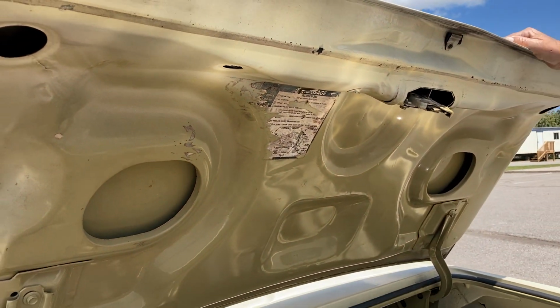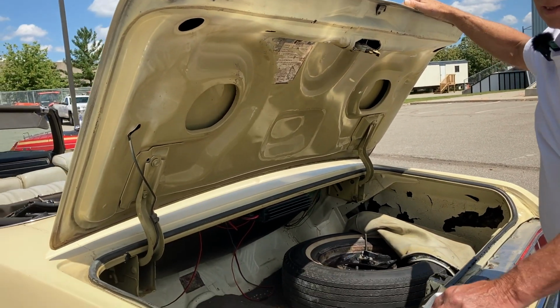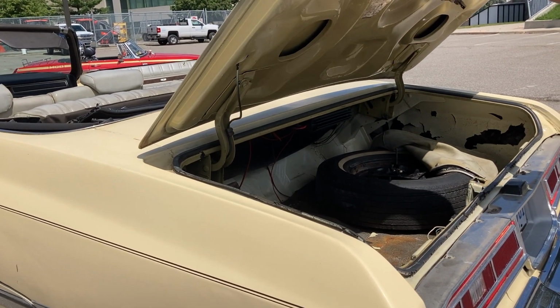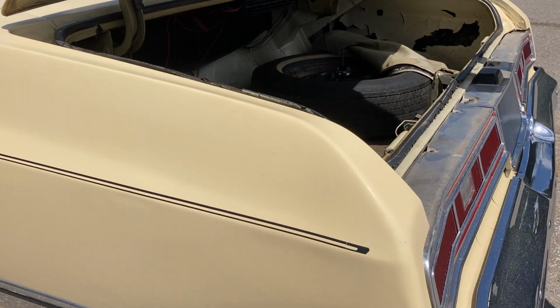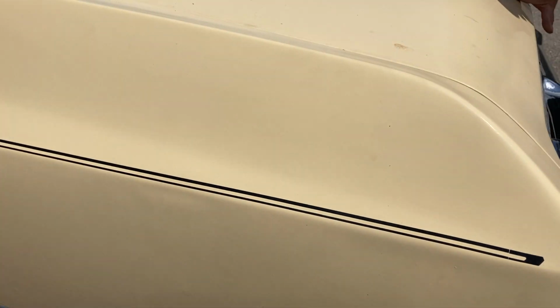What's your plan in terms of when you repaint it? Original color, you're going to change it? No, it's going to go back probably where it is, the color that it is now. Yeah, which is close to the original. A lot of people don't like this color. That was one thing that attracted me to it, this specific color. To me, I'm a fan. It suits it. Absolutely. And I love the pinstriping too.